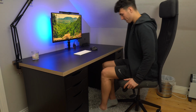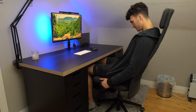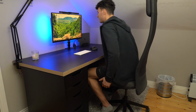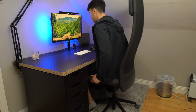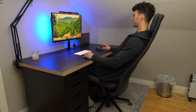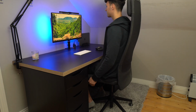Then lastly, just the chair that I'm using is still the same as the previous setup, and that is the Markus chair from Ikea. It's quite comfortable to sit at, but it does get a bit uncomfortable after long periods of time. I've actually taken the arms off because I just found it more easy to not have them there when I'm at my desk, because they tend to hit the underside of the desk, so I took them off and it works great for me.